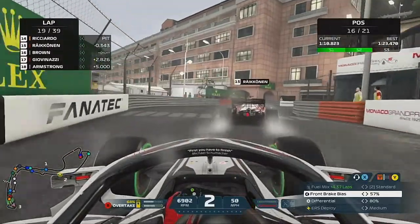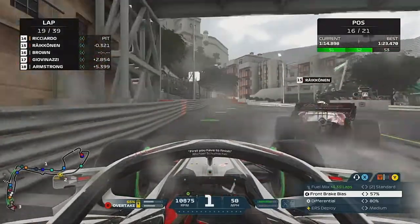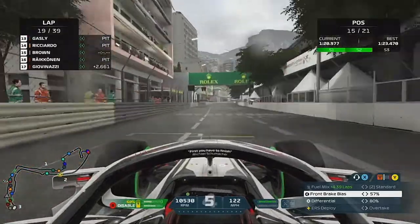We'll ignore that. And now, skipping on to the end of the other lap, the Alfa Romeos are very slow. We've managed to catch the other one of Kimi Raikkonen, but luckily he pits.